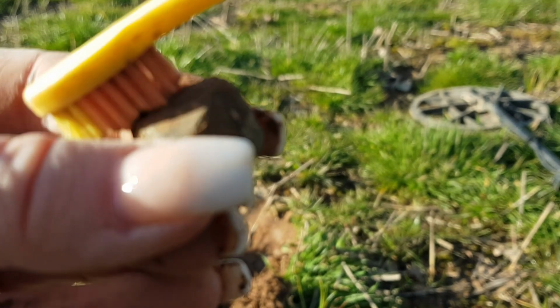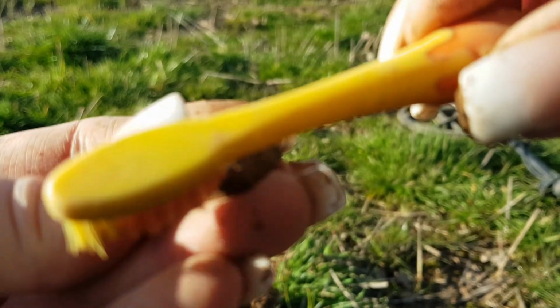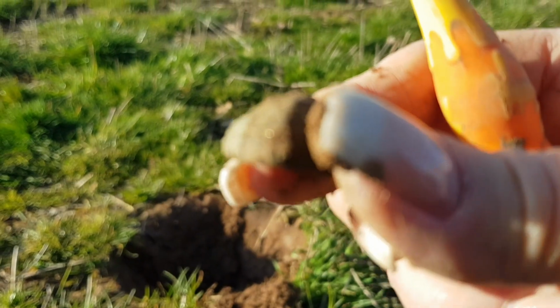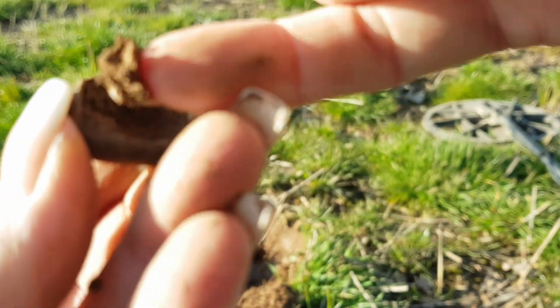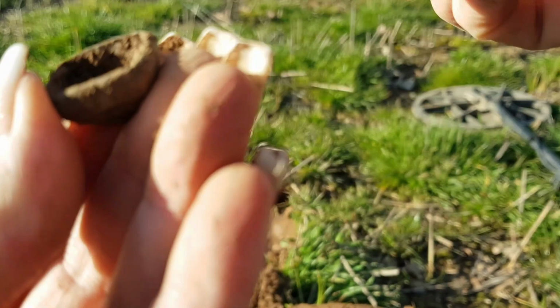I don't want to ruffle that too much. Some kind of a leather mount. Would have been beautiful in the sunlight. Can you imagine that? Shining in the sun on a horse. If that's what it is. Don't know what... I can't see any pins for it to be on a leather article.